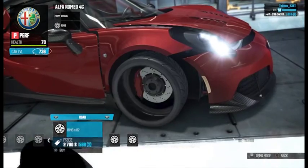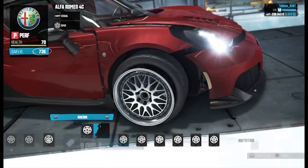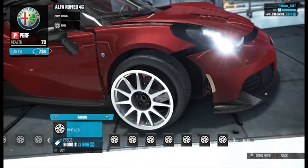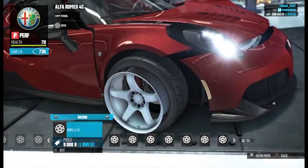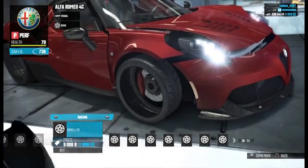Up next, spoilers. I love, love, love spoilers. And in all honesty, I'm one of those guys that looks at spoilers and thinks the bigger, the better. I don't know why. It's just that whenever you see a massive wing being put onto a car, now I don't mean something like 10-foot tall wings. No, I mean functional, large wings.